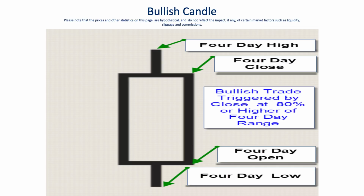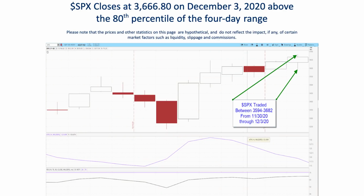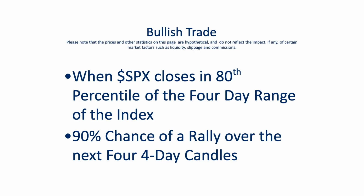So for example, if you take the 4-day period November 30th through December 3rd, 2020, you'll see that the SPX index closed at 3666, which is within the 80th percentile of the full range that the index traded in for the previous 4 days. According to this trader's system and the testing that he did, he found that a very large percentage of the time, if the index closed at or above the 80th percentile of that 4-day period's price range, then there's a very high probability of a bullish move over the next 4-day candles.